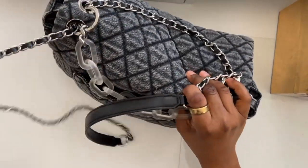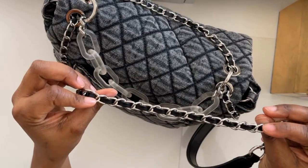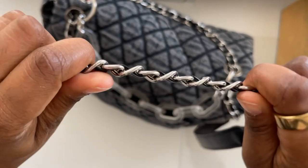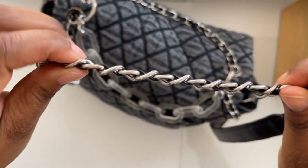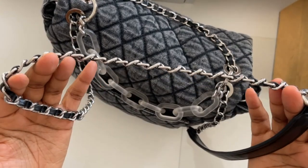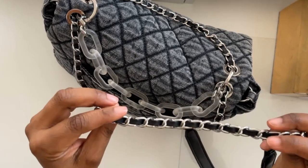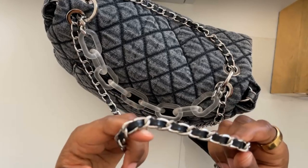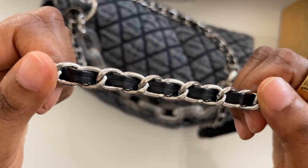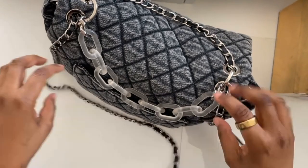And then let's talk about the chain. The chain is pretty decent and has a leather chain. Let me just also say, Chanel's version is $3,000+. So for a non-Chanel bag inspired by this, I think they did a really, really good job. So, yeah, that's that.